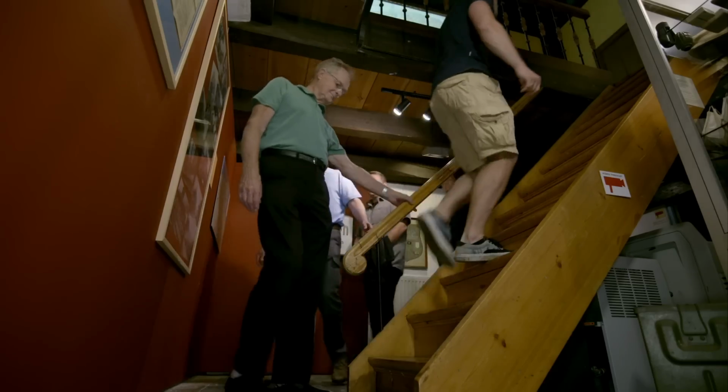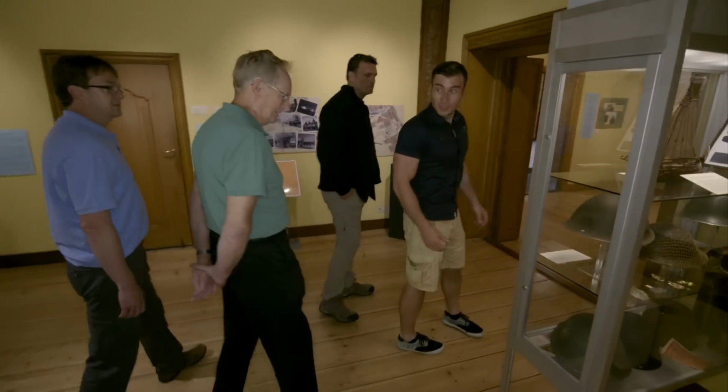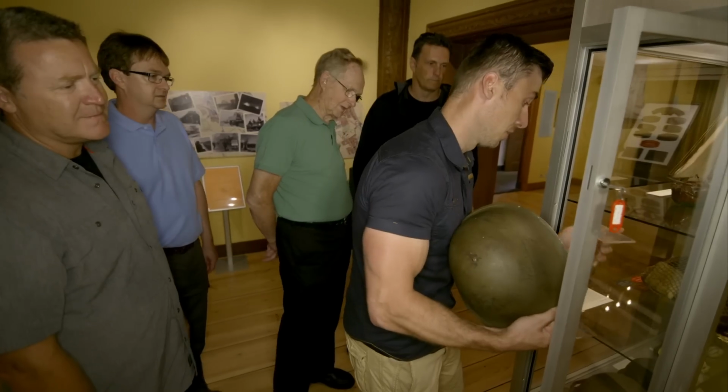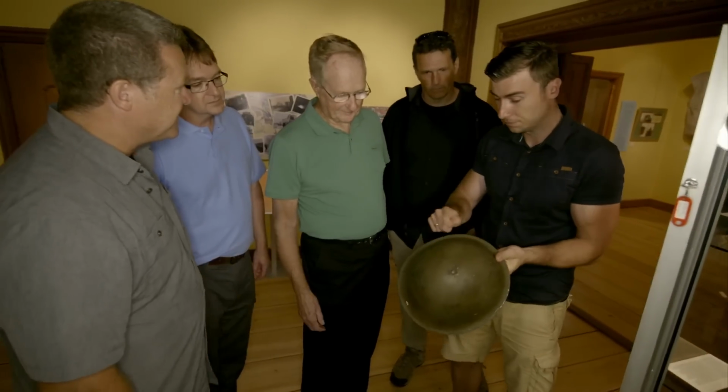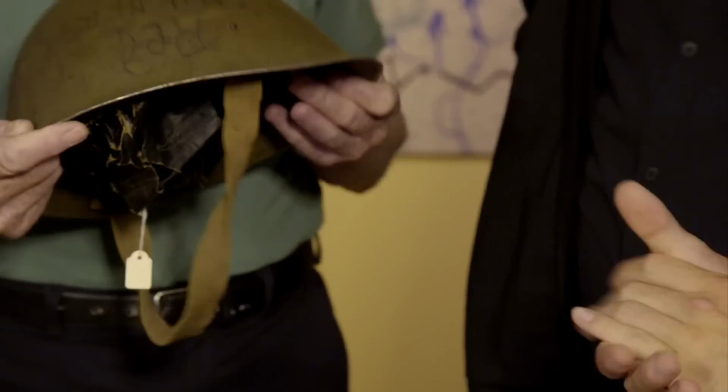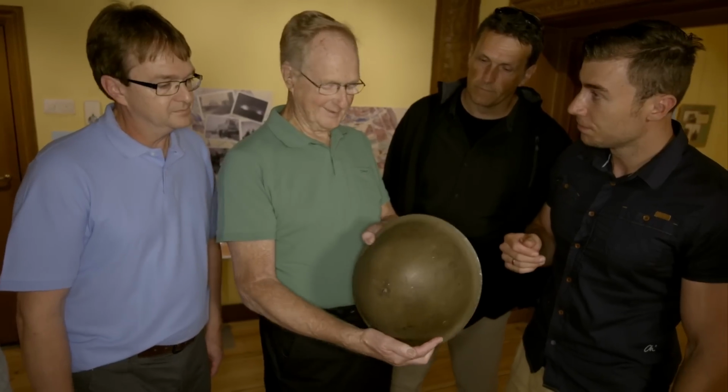Now it's time to show them why they came to Holland. For Joel, this is the moment he had waited for years, to finally present the helmet to a Milner relative. This belonged to your brother. Wow. Yeah. There it is, yeah. Isn't that something? That's quite a thing, yeah.